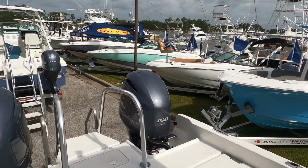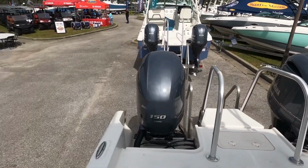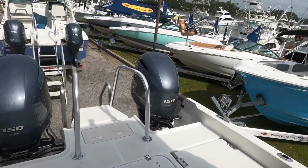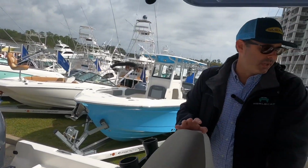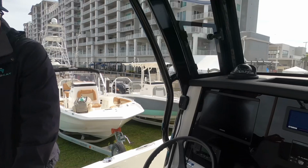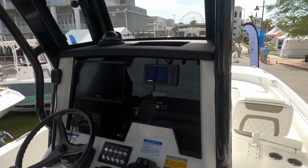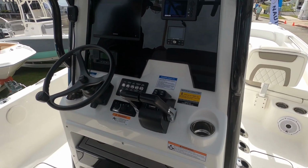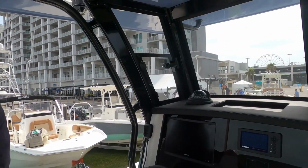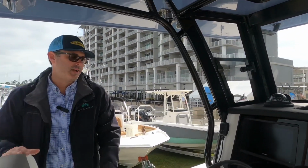From an efficiency standpoint, you get to cruising speeds of 30, 35 miles an hour. And depending on how your load is and how you're set up, you can get upwards of 3 miles to the gallon. So that gives you a near 270 mile range on a 23-foot boat, which is great, and it gets out and runs in rough water with the best of them. So super versatile. All of our boats are about versatility.